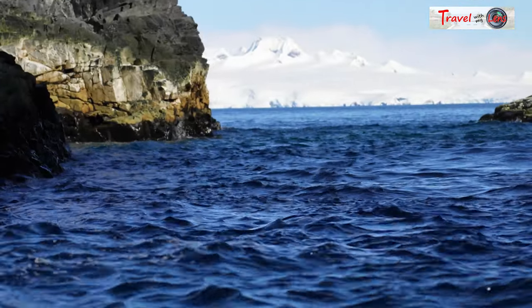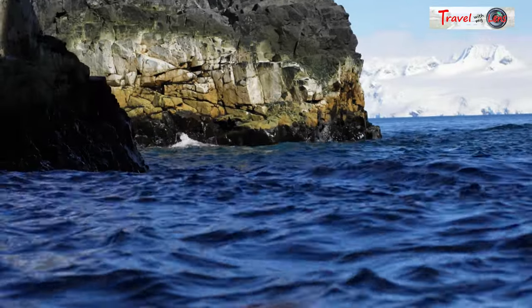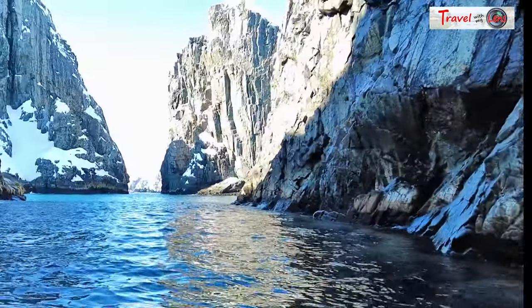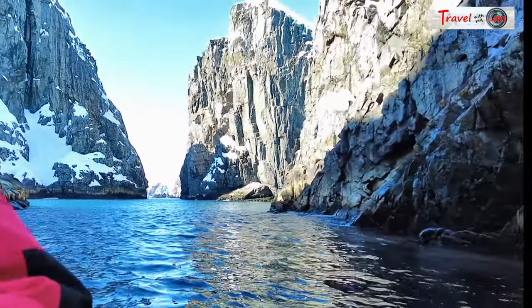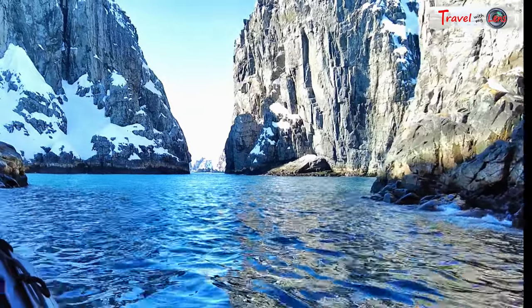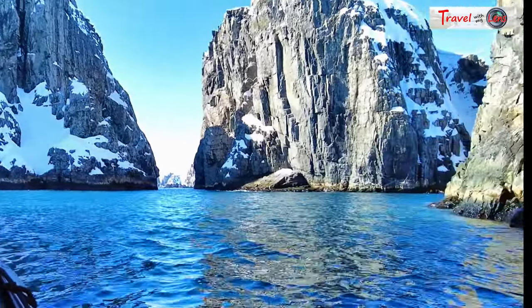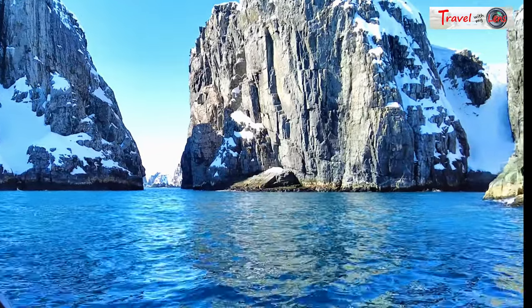Spert Island were. Spert Island is an island lying off the western extremity of Trinity Island in the Palmer Archipelago of Antarctica. The motion from the Drake Passage just came right in, but fortunately, it was still calm enough to do a Zodiac cruise, which was the highlight of our trip.